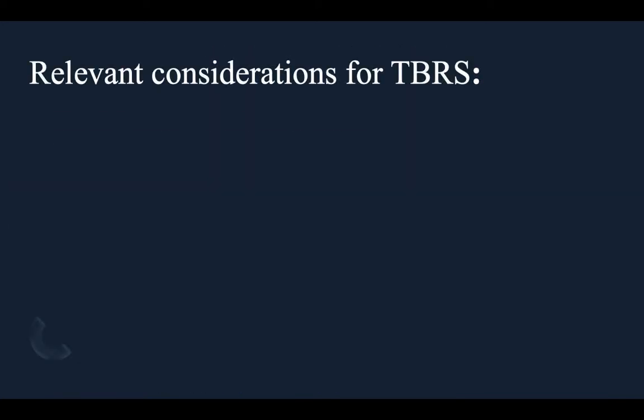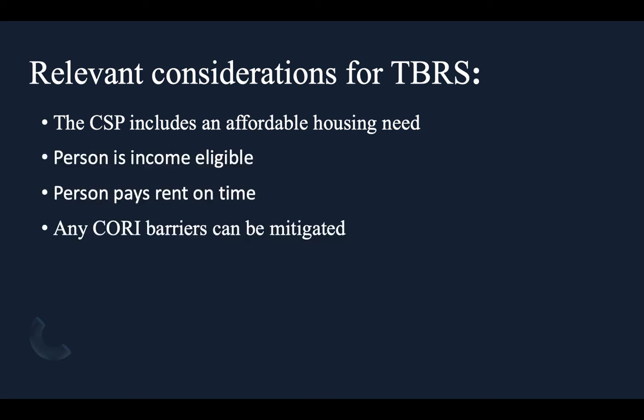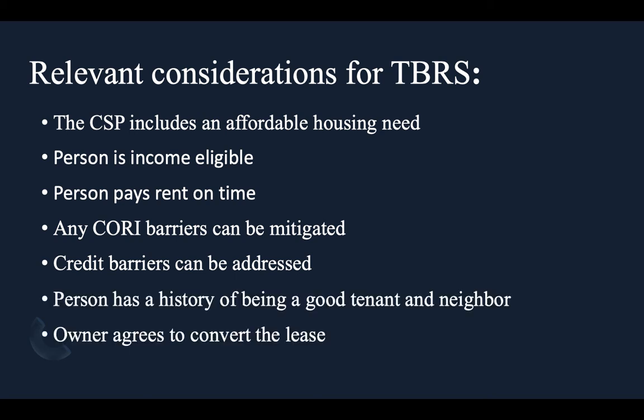The following are questions for ACCS and the case manager to consider in determining who might be eligible and when they might be ready to shift to a tenant-based rental subsidy. If there are barriers to the lease conversion, some may be addressed as part of the person's CSP and/or ISP, such as engaging with providers, developing a credit history, improving credit score, managing relationships and conflict, or increasing the knowledge and skill necessary for apartment upkeep.